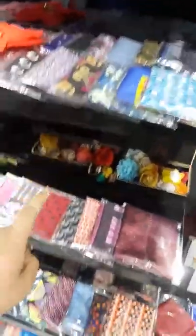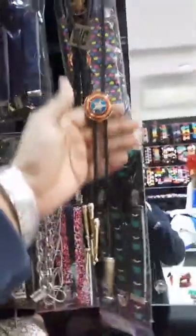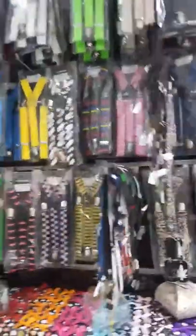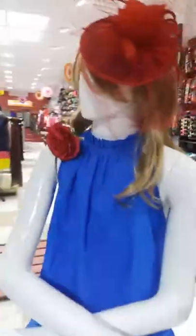These are pre-tied bow ties, self-tie bow ties, pocket squares. These are printed pocket squares, solid pocket squares. Bowler ties, printed suspenders, gift bags and boxes. Hello Annie. She's Annie, guys. You want to check out her fascinator?